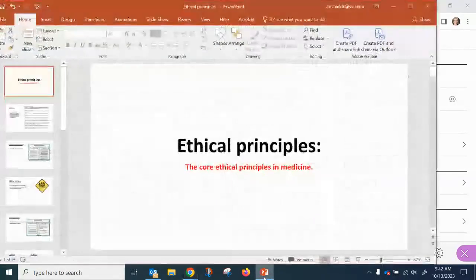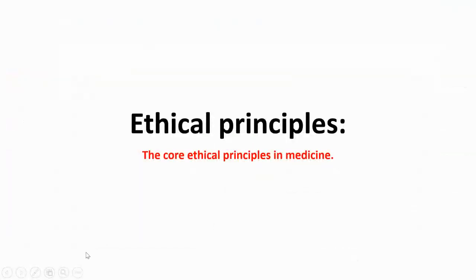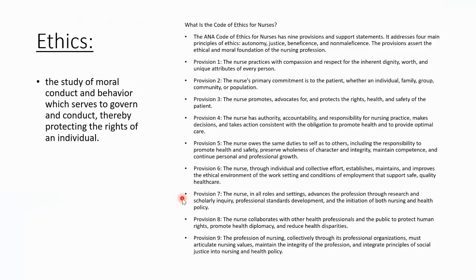Hi, everyone. I just want to go over some key ethical principles that are important to understand for being a nurse practitioner and certainly for your certification exam. There are questions on this topic as well. So the core ethical principles in medicine.